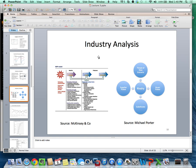So back to this, the final force is rivalry. What is the intensity of the rivalry in the industry? And the biggest driver of rivalry in the short term is supply and demand. When there's excess supply, it's hard to make money. When there's excess demand, it's far easier to make money.